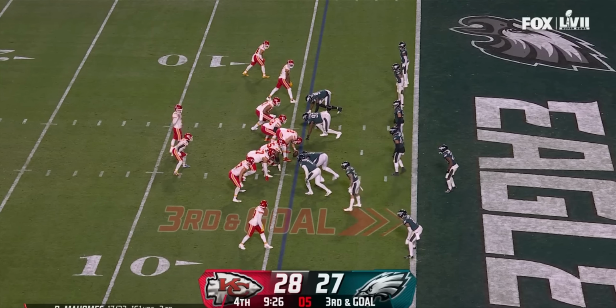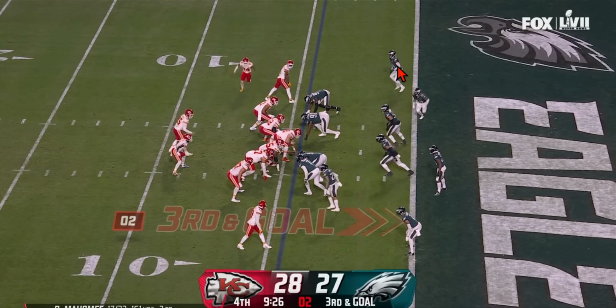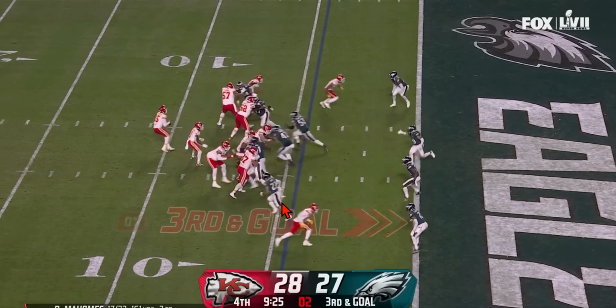Here we're going to see exactly pretty much the same thing. We're going to see Sky Moore come in motion. This corner is going to come down to take the new number one. This safety is going to rotate to take this middle of the field spot. This safety is supposed to come down as he assumes that Moore is going to come across the formation, run some sort of flat route or something to the outside, but that is exactly not what happens.